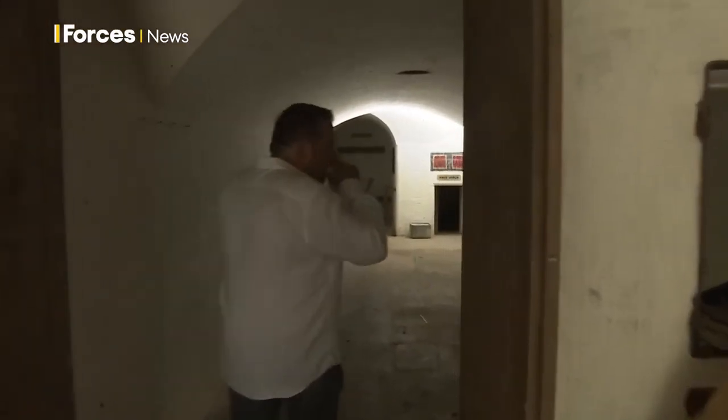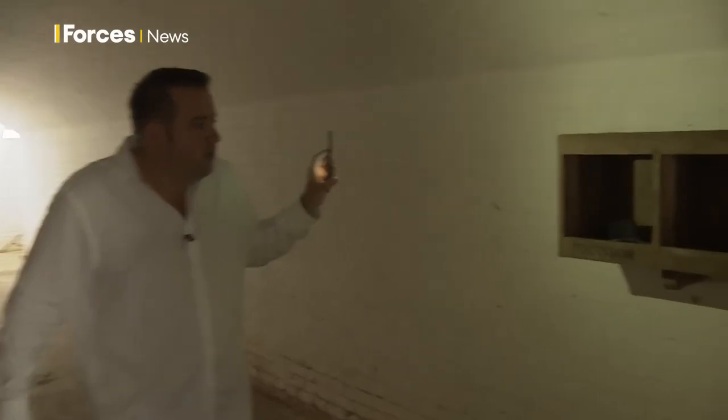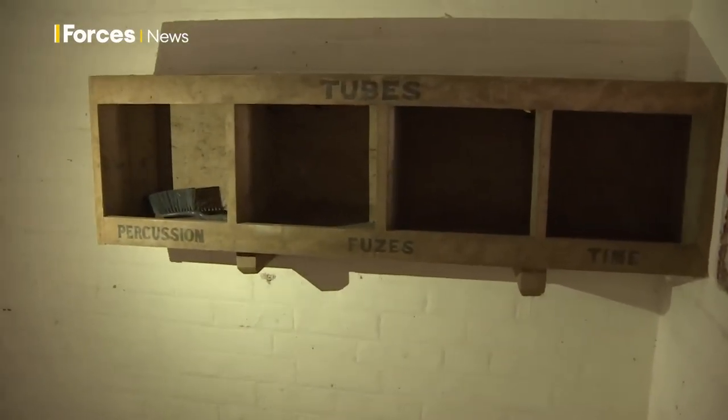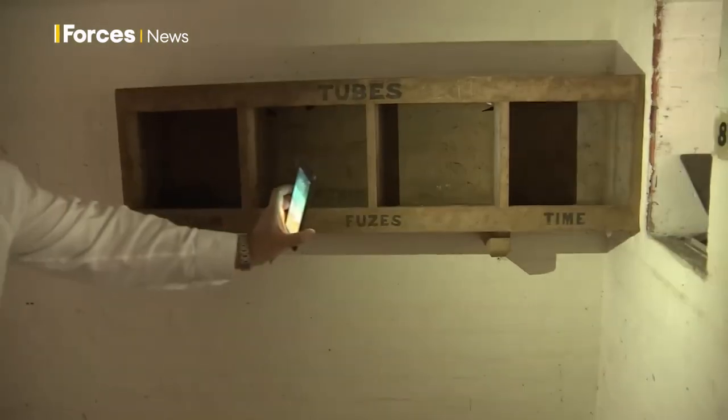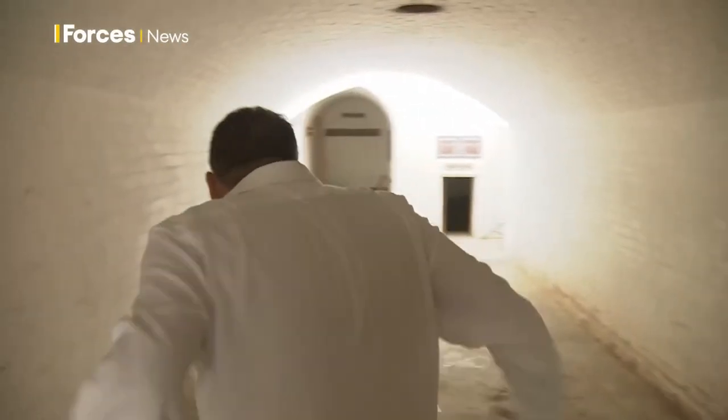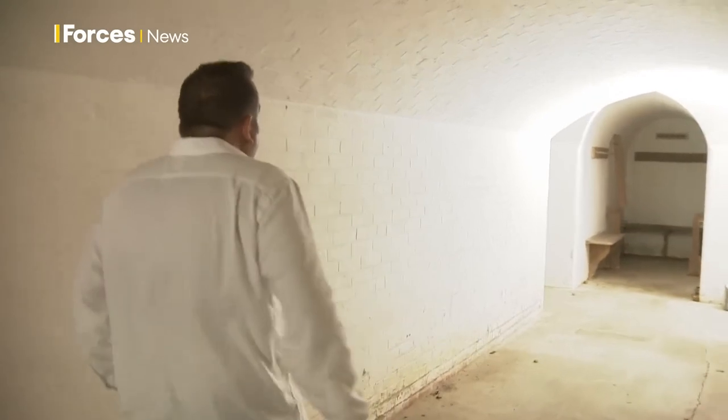Then, through into this next room, let's get my torch out. For the first part of assembly, the tubes will be assembled on it. There's sorts of device to make it explode, either percussion when it hits something or on a timer. And the fuses, you'll note, spelt with a Z there. Once fitted, shell brought through on a bogey, wheeled down this corridor by staff members.